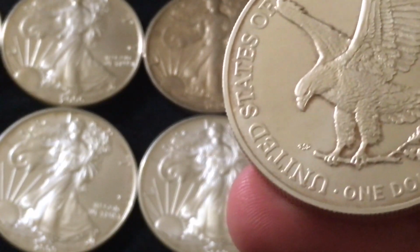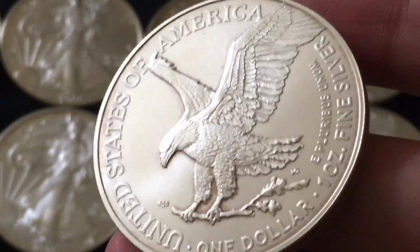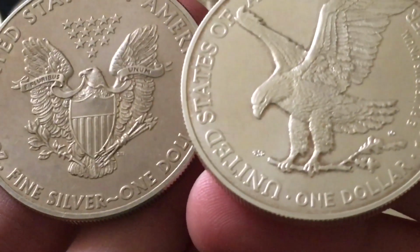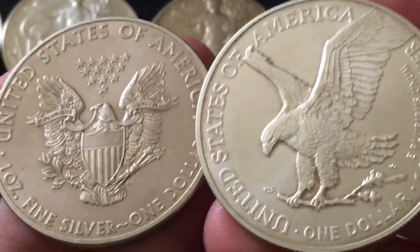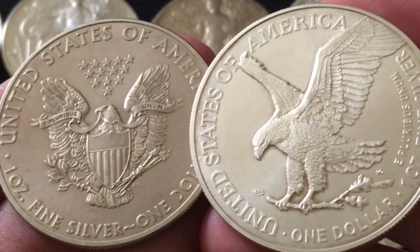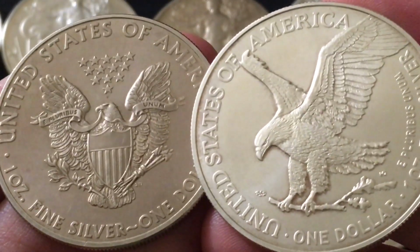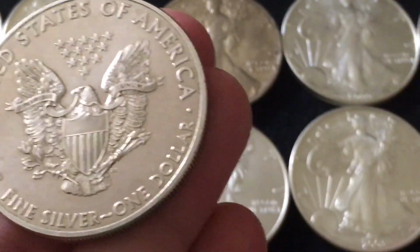But here's the thing. It's been several months. This coin and this coin, I've kept both of these two on display for pretty much all of my videos over the last couple of months. So with my own eyes, I look at both of these coins on a daily basis, or at least for the most part. And I'll be honest, my opinion has changed slightly. Let me explain what I mean by that.